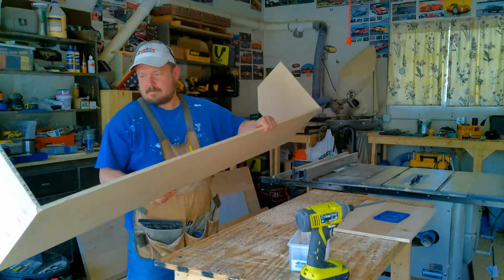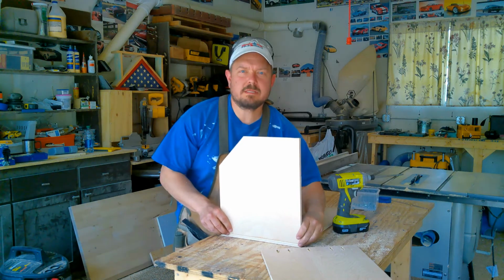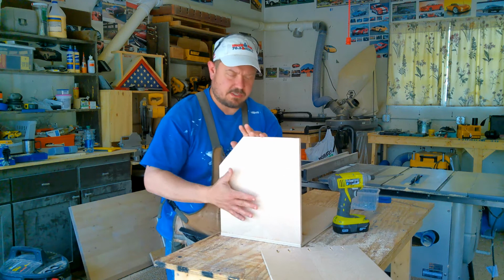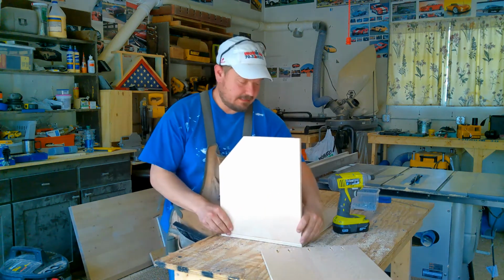All right, that's our first one. Here's our shorter carcass. Okay, number one's going to be down here because this is what you're going to see when you first open up the sliding door. Again, pocket screws are going to be hidden on the inside.